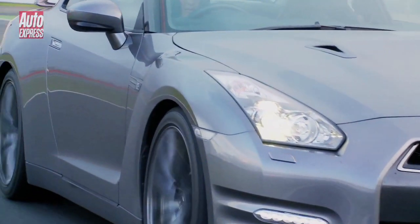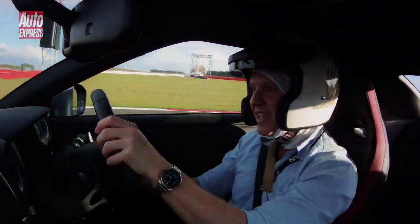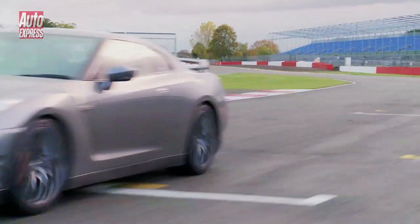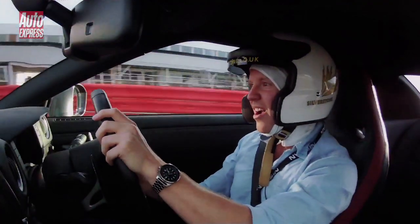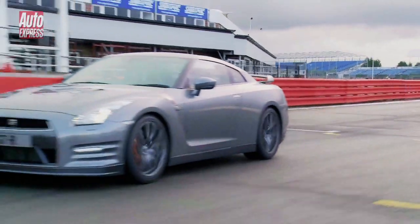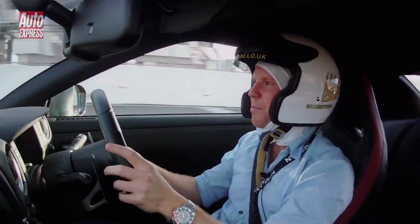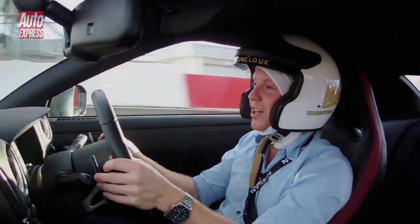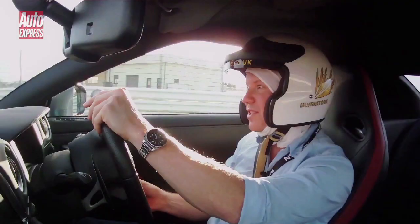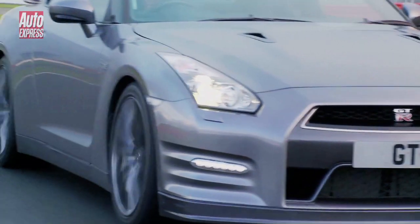I have to say, it just feels like a rear-wheel drive car in these conditions, but feel that power. As soon as you're pointing in the right way and you floor the throttle, well, it just takes your breath away. This is sensational. But I have to say, short of perhaps a Porsche 911 Turbo, I can't think of anything that would negotiate a wet Silverstone quicker.